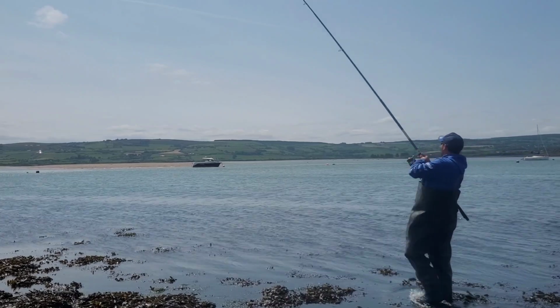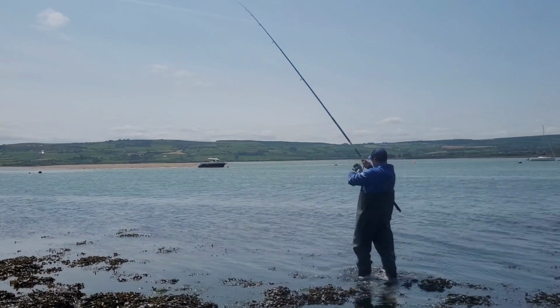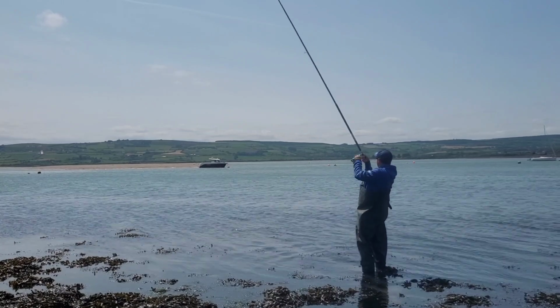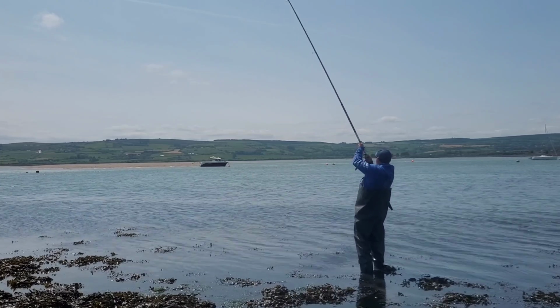But it was such a cracking day for fishing. I had hoped to get the drone up, but it just didn't happen. There was actually quite a strong wind. I don't know if you can hear in some of the clips, you can hear the ropes on the yachts banging across the way. So it was quite a strong wind, but what an absolute belter of a day.